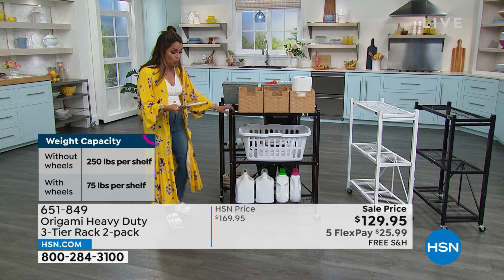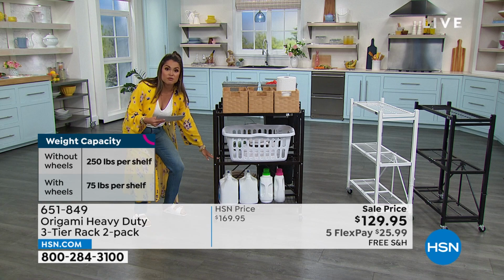If you wanna use the wheels, which are really nice, because then you can move this around anywhere you need to, you get 75 pounds per shelf. So that's up to 225 pounds. Now, here's what I love.